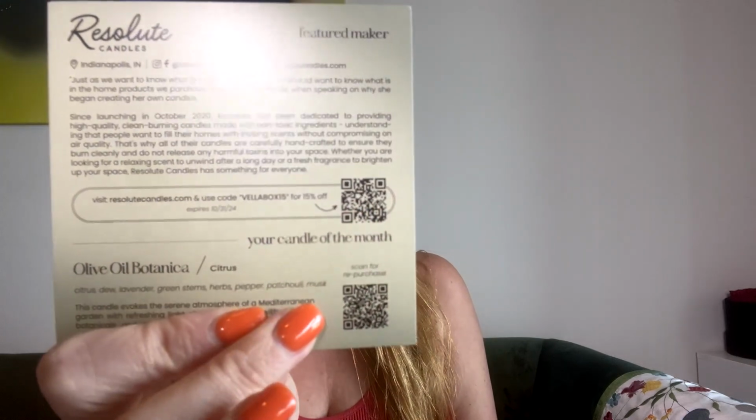So here's our candle. It comes in this canvas bag. Each month, typically we get a different design in the canvas bag, so you can repurpose it in some way. Then we have this little piece of paper that talks about where our candles came from. Resolute Candles is the featured maker for August, and they are based out of Indianapolis, Indiana. I've been there once. It was nice. It's a cool city. I'm excited. I'm not going to read all that, but you could scan it if you wanted to go to their website. But let's get this candle out.